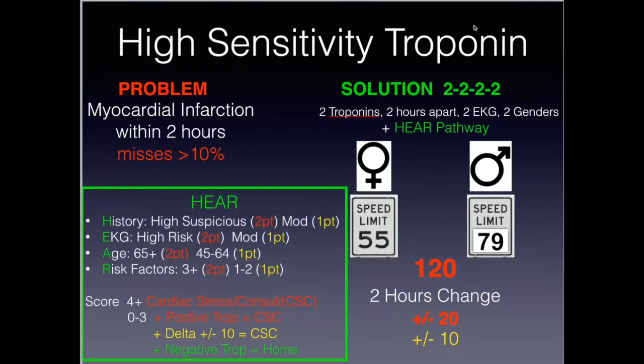It gives us an opportunity to look for EKG changes that are evolving over that time, as well as to see if our EKG risks are increasing, if we're seeing T-wave inversions, ST segment depressions, new bundle branch blocks. There's a number of EKG findings, and we'll go into those details in just a moment.